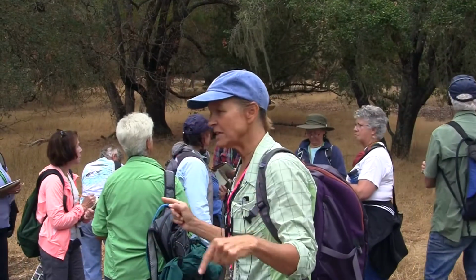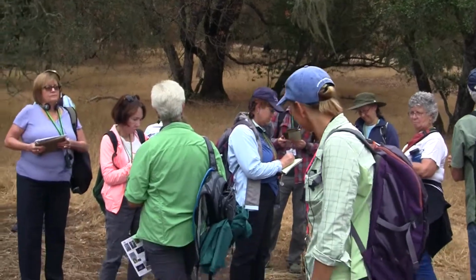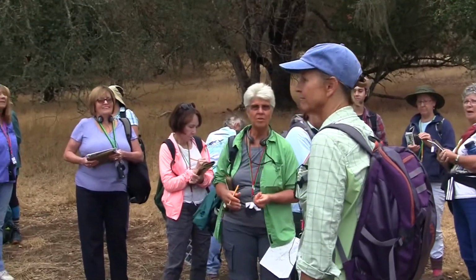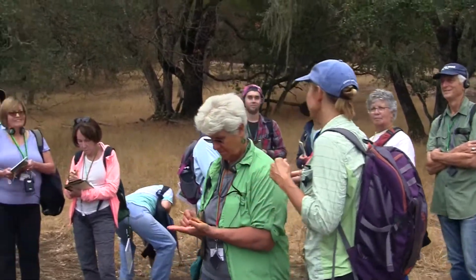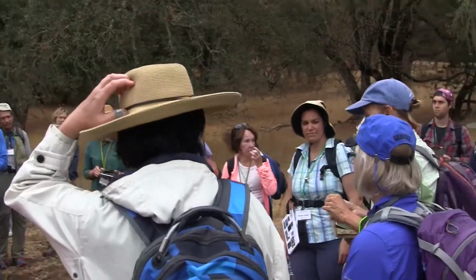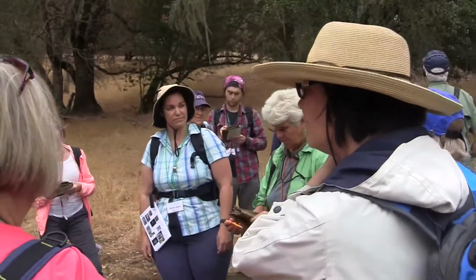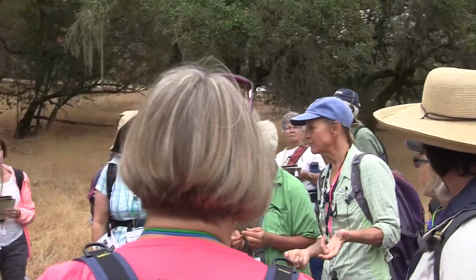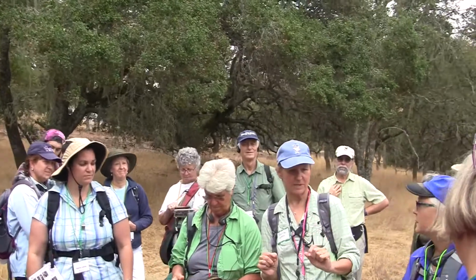So I need one volunteer from each of the oak groups to come up here. Ready to go. I'll start picking people if you don't volunteer. It's something that is going to be very comforting and useful to you as you learn these trees. It's probably a little too much information for third and fourth graders, but trust me, it's really worth grasping this.